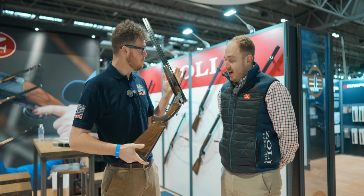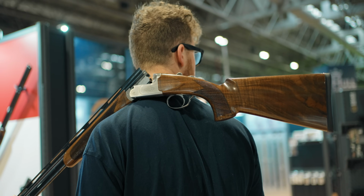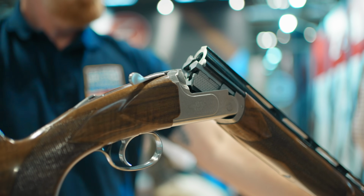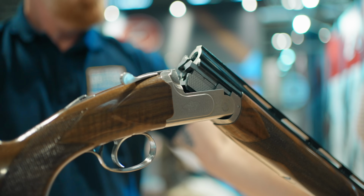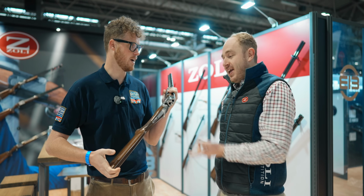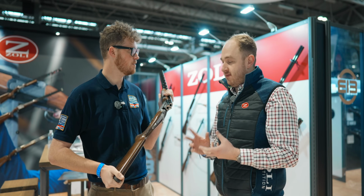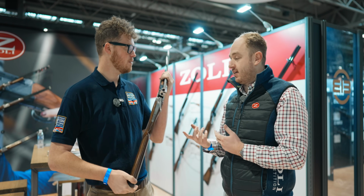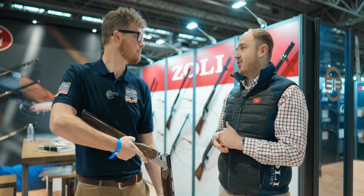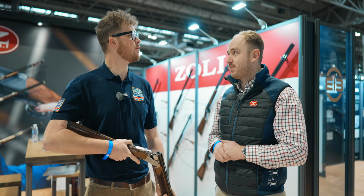This is pretty cool. Yeah, it's our newest release from Zolly. The Nobile, which obviously the gun is based on, has been around for a while now. Predominantly a game gun as it came to the market, but in the UK, it doesn't feel like a game gun. It doesn't. So it's had a little bit of a new twist on it for this particular model. We're noticing, I'm sure obviously you have as well, that sub-gauge shooting is becoming a lot more popular. I think people are enjoying it whilst we can.